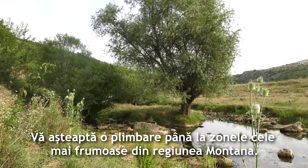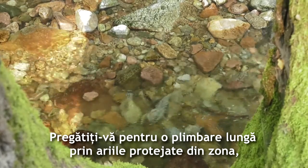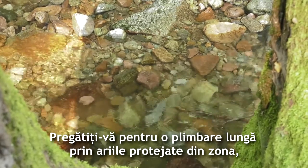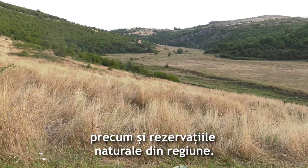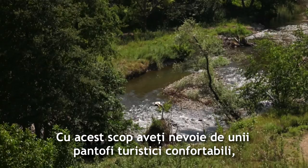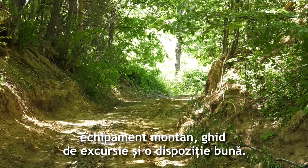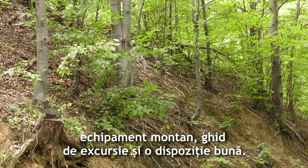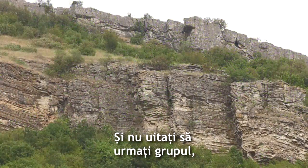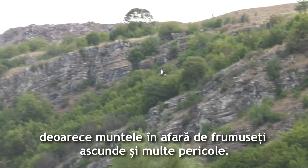You're about to make a tour to one of the most beautiful sites in Montana district. Get yourself prepared for a long walk to the protected areas in the region, as well as to the nature reserve in the district. For this purpose, you will need comfortable hiking boots, mountain equipment, a guide, and a good mood. And do not forget to follow the group, because the mountain hides not only beauties, but also a lot of dangers.